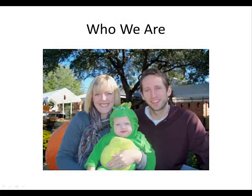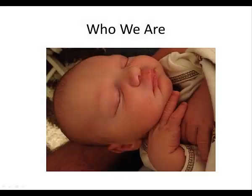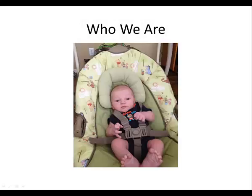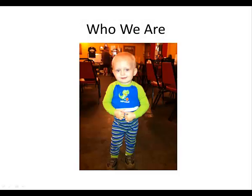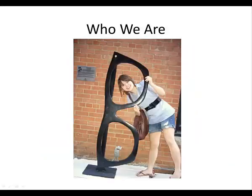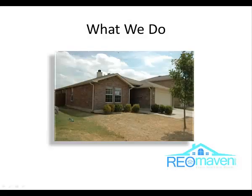Here you'll see my beautiful wife, my son Stanley, and me. And here's baby Jonas. He's the star of the show. And since I'm putting together the slideshow, the next few slides are Stanley and Jonas and Stanley again. Here are a couple more fun slides. This is a picture of Deanna, our office manager. And here's Aya.